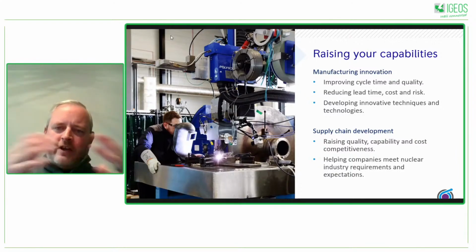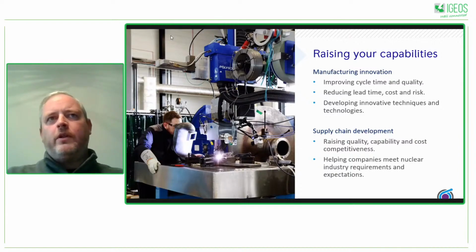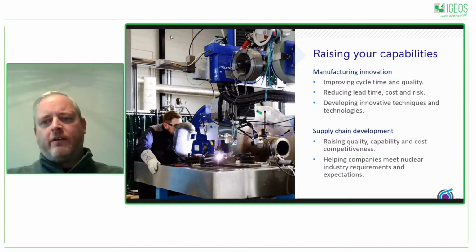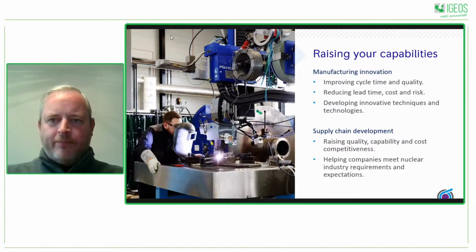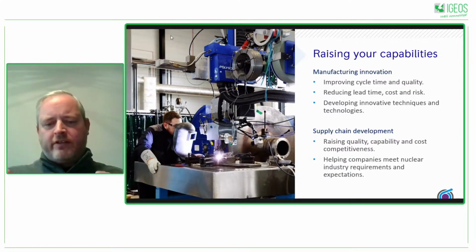So we cover it from a number of aspects. So you've got nuclear innovation. How do I improve the techniques? How do I take time out of manufacturing components? How do I introduce new, novel techniques without the risk of trying to demonstrate that on a first time application? And how do I, whilst doing all those programs to reduce the time and cost, ensure the quality is maintained within the products they're looking to supply?